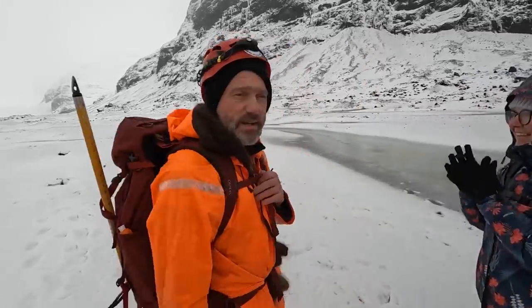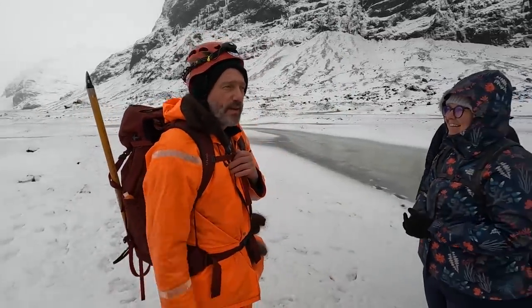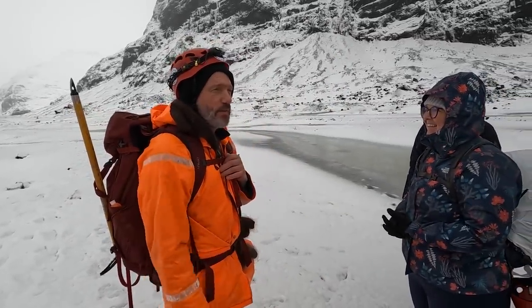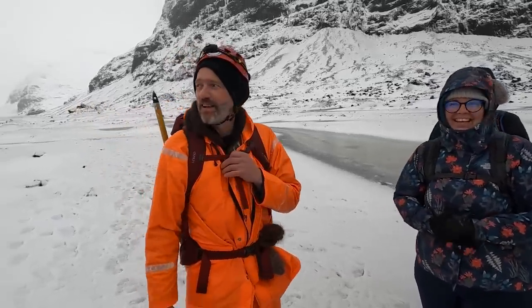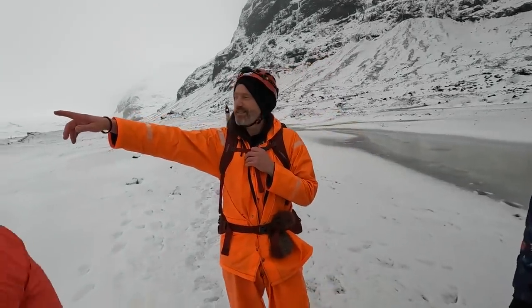I was walking here this morning in rain. No way. And now Laurus, I think, is joking. It will be sun when we get back. Good timing. Oh, okay. Yeah, there is sun. It's over there. Look, there's some sun.